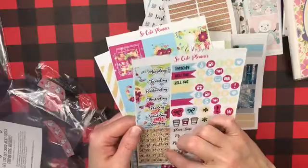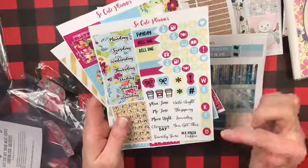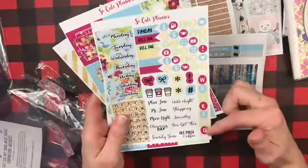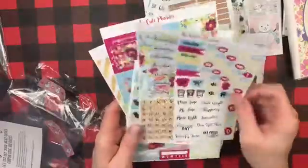your date flags, your bill dues, your plan time, date night, me time, shopping, movie night, laundry, cleaning day, you got this, but first coffee, family time, and then your weekend banner going up and down. I'm in love with that. And then your functionals and icons.